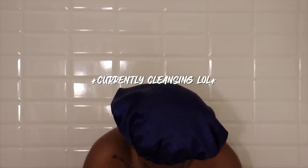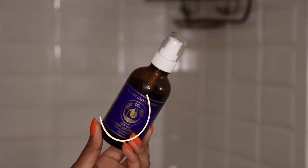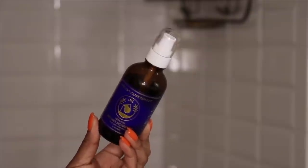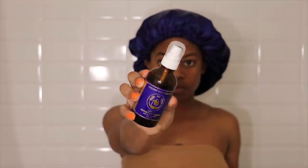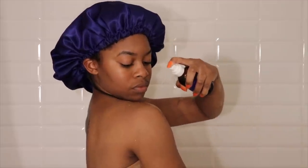So now that everything is clean, it is time to moisturize my skin. I love using an oil inside the shower while my skin is still damp. This is the Ancient Greek Remedy Oil from Bliss of Greece. This is such a small detail, but I love oils that have a pump because it makes it so easy to spray onto your skin. It's not messy. You don't waste oils.